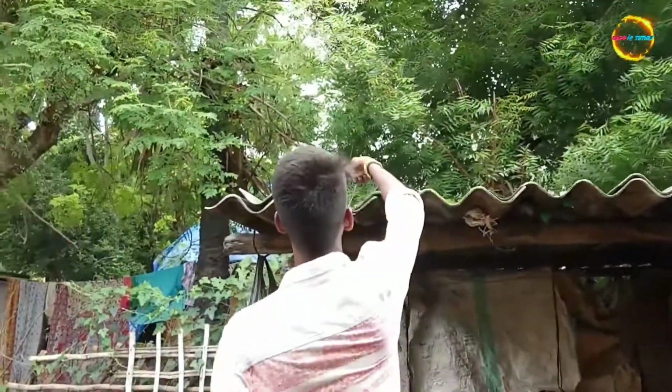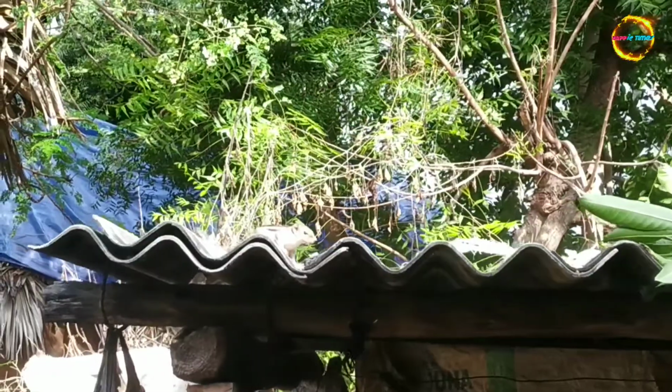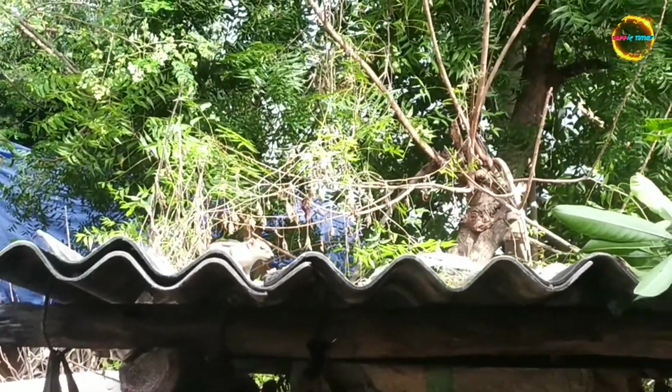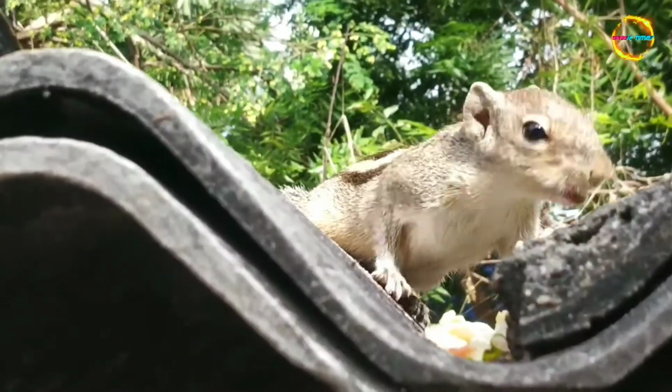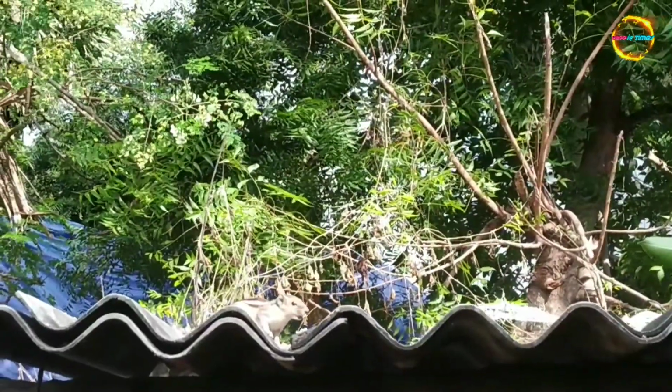The next morning, I put some food on the roof in front of my home and waited in my home and watched for a long time. When it came, I started moving towards it. First, I stayed at a long distance and took a photo. I was not satisfied with it because it was too far.